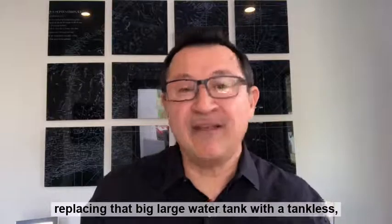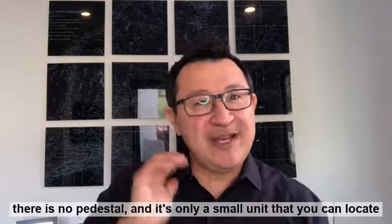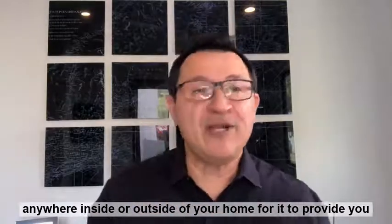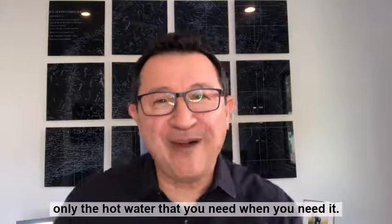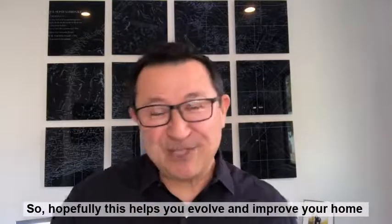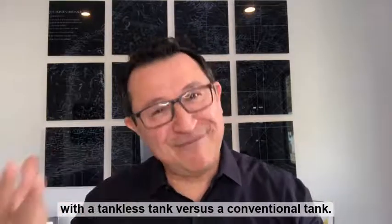With a tankless, there is no leakage, there is no pedestal, and it's only a small unit that you can locate anywhere inside or outside of your home for it to provide you only the hot water that you need when you need it. So hopefully this helps you evolve and improve your home with a tankless tank versus a conventional tank.